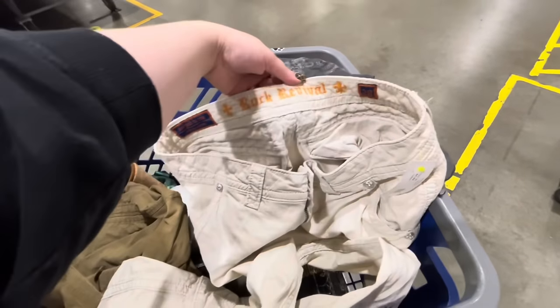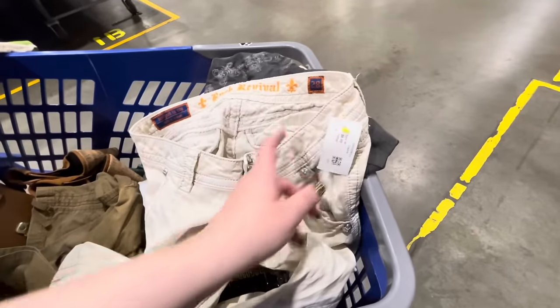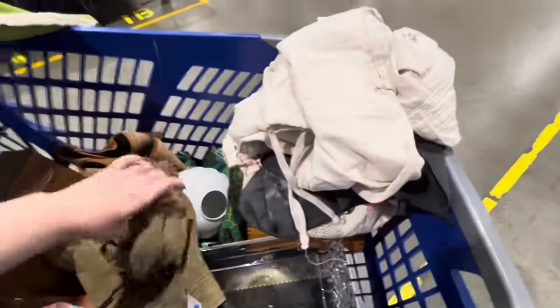Okay, next is Rock Revival, size 28. Goodwill is selling this for $6.99. They do need to be washed. It looks like someone stepped on them, maybe. But I'll just do a little washy wash of that. It's not a big deal.